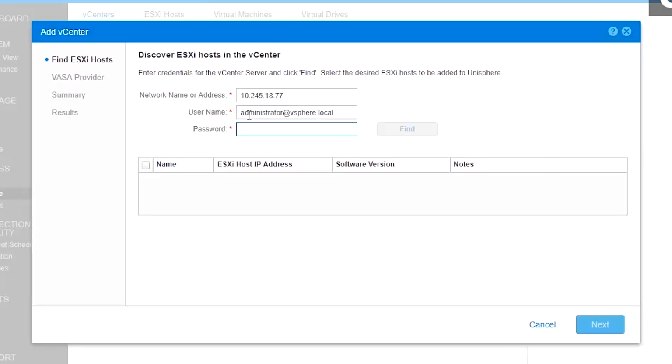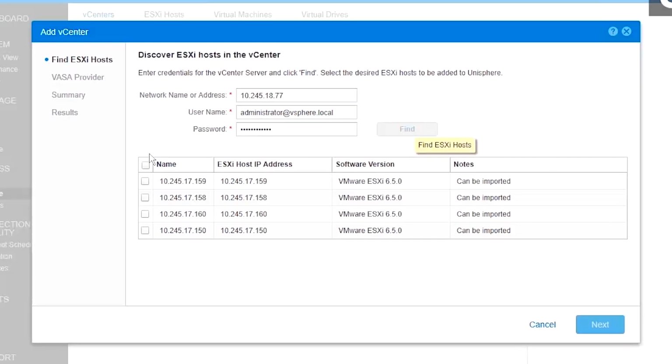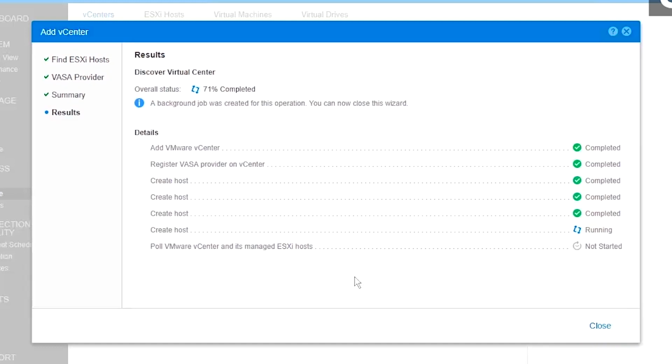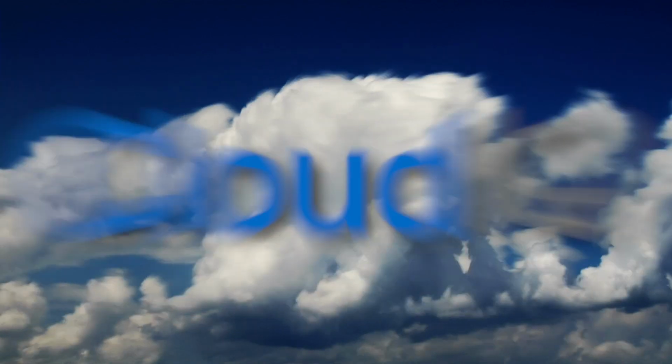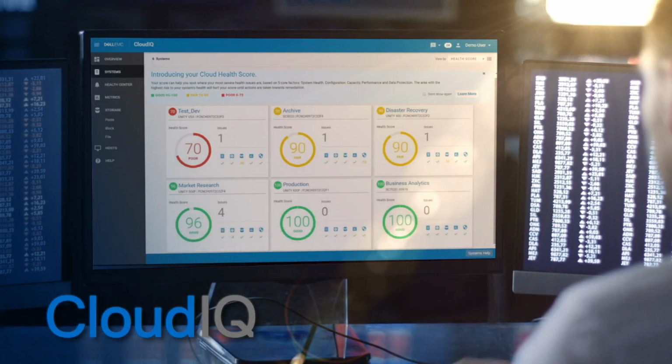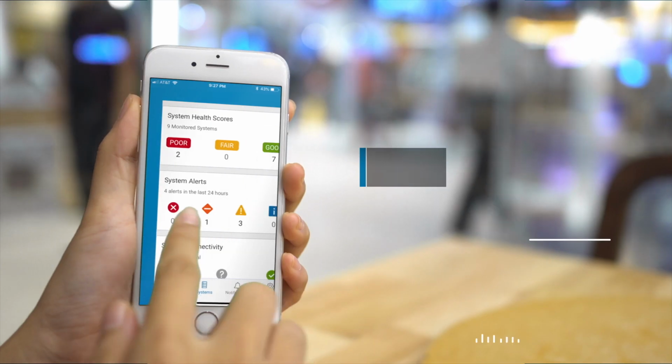It's easy to configure VMware. Just discover and select your VMware hosts. Register VASA and check your selections. Done. To make managing storage health even easier, CloudIQ offers visibility into your storage environment from anywhere.